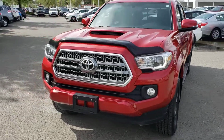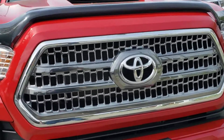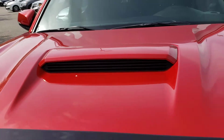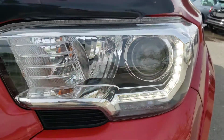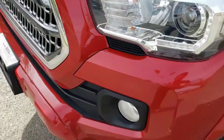Starting out front with some of the notable exterior features, you've got that gorgeous chrome grille with the big Toyota badge in the center. Just above that, you'll find the hood deflector, as well as, of course, the hood scoop for some additional style and airflow to the engine. You've also got these gorgeous headlights with the big projector beam bulbs and the LED daytime running lights, and just below here, you'll also find the fog lamps for some additional style and utility.